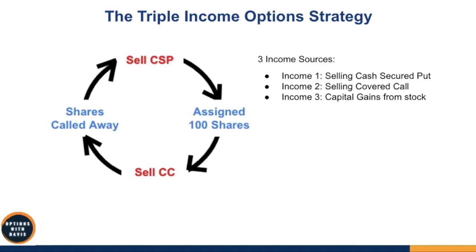So let's do a quick recap on what the wheel strategy is. The wheel strategy basically starts off by selling a cash secured put with the objective that we want to get assigned on 100 shares. Once we get assigned on the 100 shares, we're going to sell our covered call. And then on the covered call, we want to have our shares called away, and then we will go back to selling the cash secured put again, and we'll do this over and over again. So basically, this is the wheel strategy.